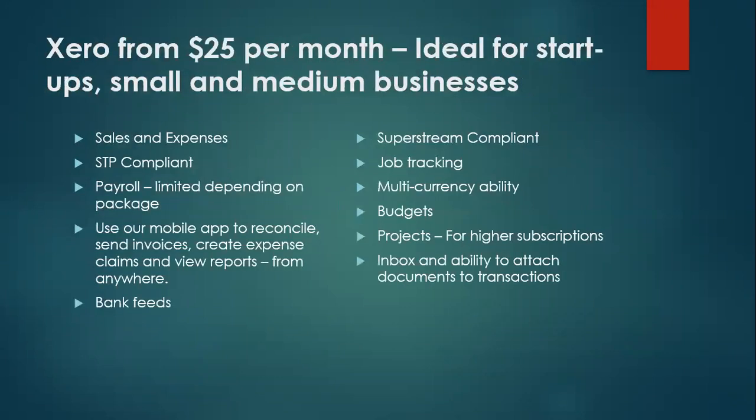Xero is currently from $25 a month. It's ideal for startups and small and medium businesses. You can run a bigger business on it, but it would need a lot of add-ons to give it that capability that you would need for reporting and those kind of things for larger businesses. It's got your standard sales and expenses, your standard payroll, limited depending on the package though, because the higher amount you pay, the more employees you can have.